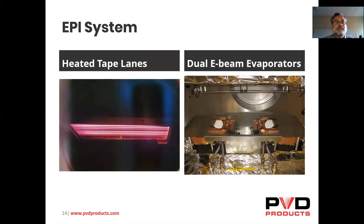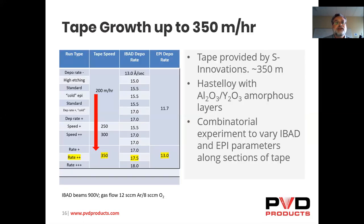Secondly, there's the EPI system. The tape is heated. You can see that in the left panel here in the image. The process typically runs 600 to 650 degrees C. And we have dual e-beam evaporators. This allows us to have a very long deposition zone with a lot of flux, so we can get a very substantially thick film, even at very high processing speeds. So both these chambers together were designed to overcome the current bottlenecks that exist in deposition speed for this material.